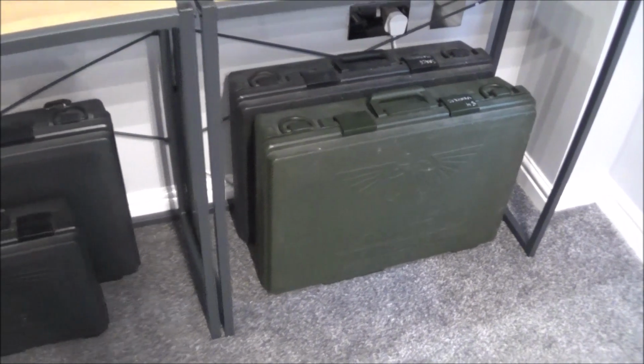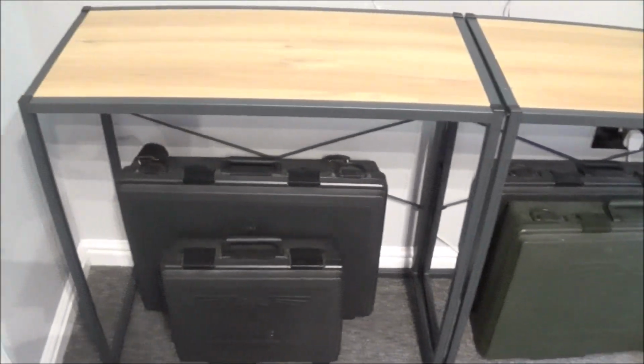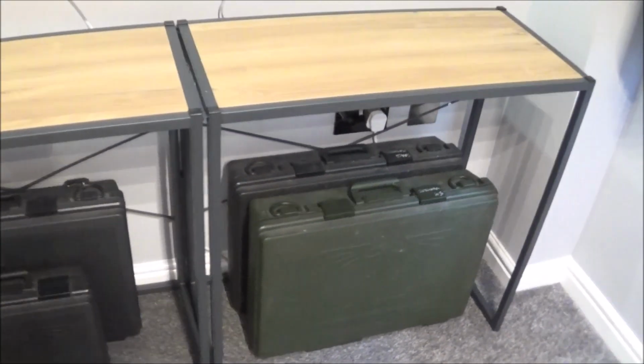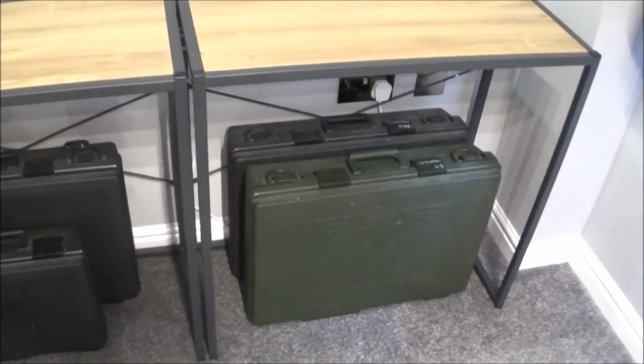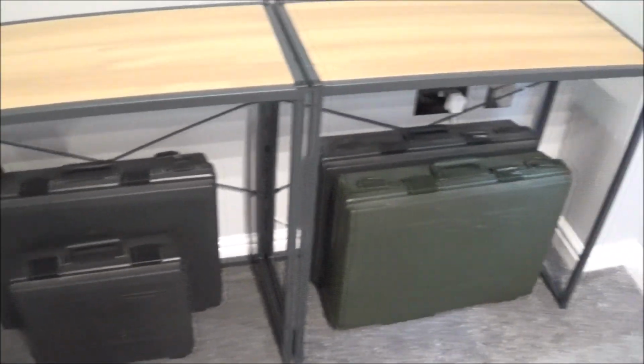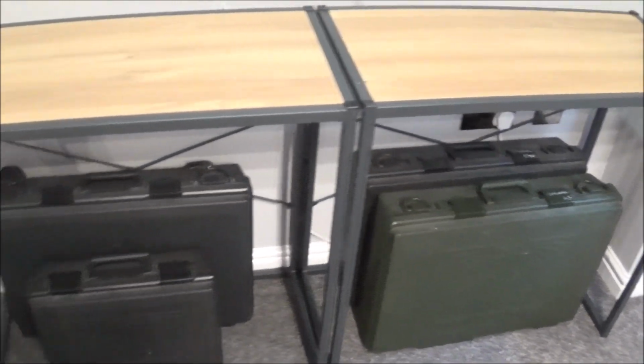Almost it adds to the theme. It almost looks like a 40k style, like ammo crates or something underneath, which is something I really wanted to do. But it also helps out the fact that I'm storing some models in there. Mostly unpainted stuff goes in there. To be honest, guys, that's the unpainted boxes of shame.